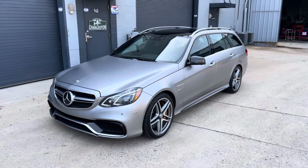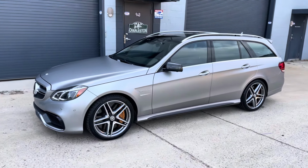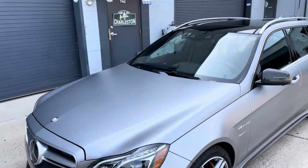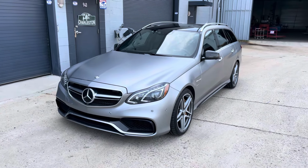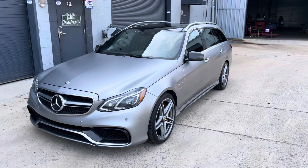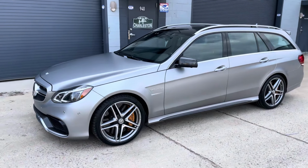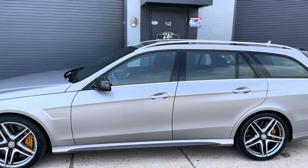Hey guys, this is probably one of the most exciting cars I've ever owned personally. Oh, I love that beeping, that's great. 2014 Mercedes-Benz E63 S wagon, obviously an AMG. This one is pretty special for a lot of reasons.